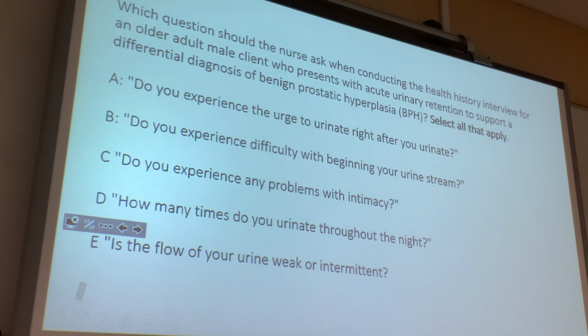I got my answers. A, maybe B, and then D and E. Why is it not C? It's the meds that do that, right? Yeah, and it says differential diagnosis, so problems in the intimacy could be from so many other things, like being nervous and stuff like that.